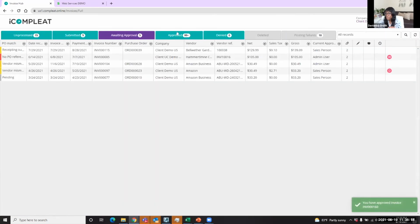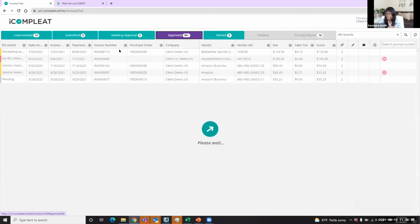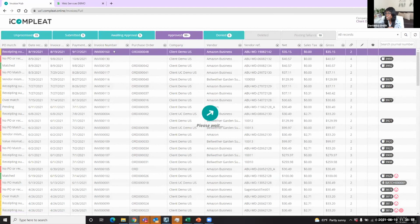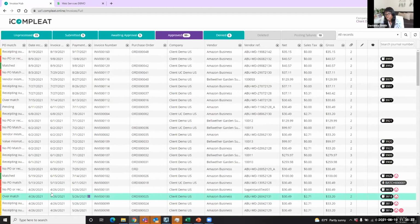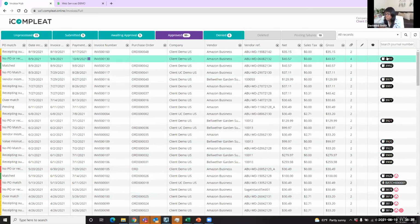Now, once iComplete completes the approval stage, we automatically begin the process to sync the transaction and post it into Sage Intacct. So you'll notice that we have journal numbers here. Once the transaction has been posted to Sage Intacct, we generate a journal number letting you know that that process is taking place.